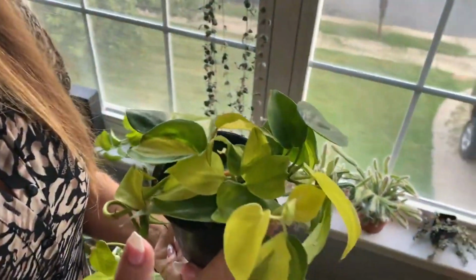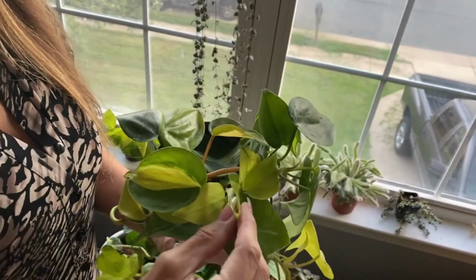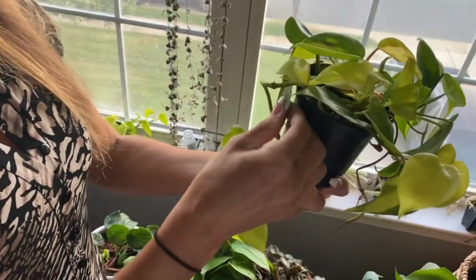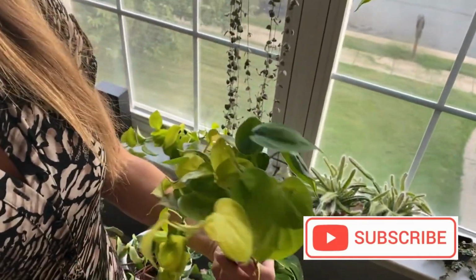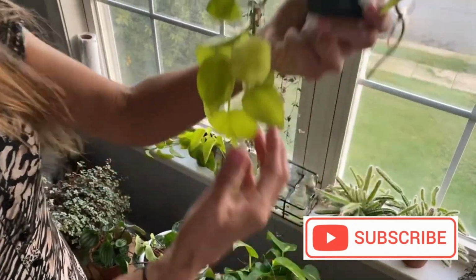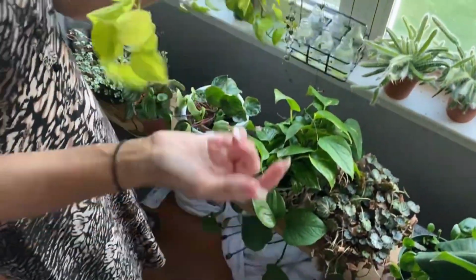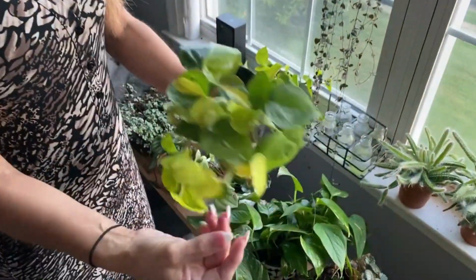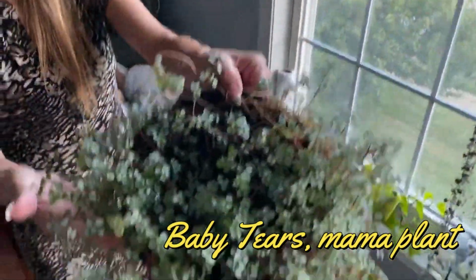So in this mixed bag, we have neon philodendron, and we have, let's see, Brasil philodendron, but we also have, I believe I put some Rojo in here as well. So really cool, kind of neat, the way that it's decided to grow. And I believe this is one of the Rojos. Anyway, kind of cool. And then we have the mama plant of the baby tears here as well, which is kind of neat.